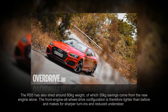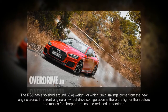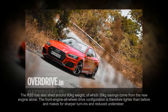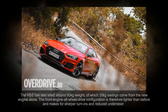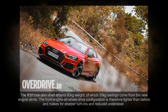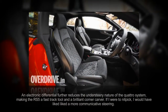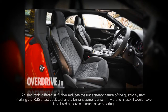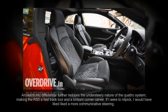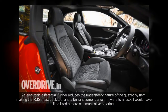The RS5 has also shed around 60 kg of weight, of which 30 kg savings come from the new engine alone. The front-engine all-wheel drive configuration is therefore lighter than before and makes for sharper turn-ins and reduced understeer. An electronic differential further reduces the understeery nature of the quattro system, making the RS5 a fast track tool and a brilliant corner carver. If I were to nitpick, I would have liked a more communicative steering.